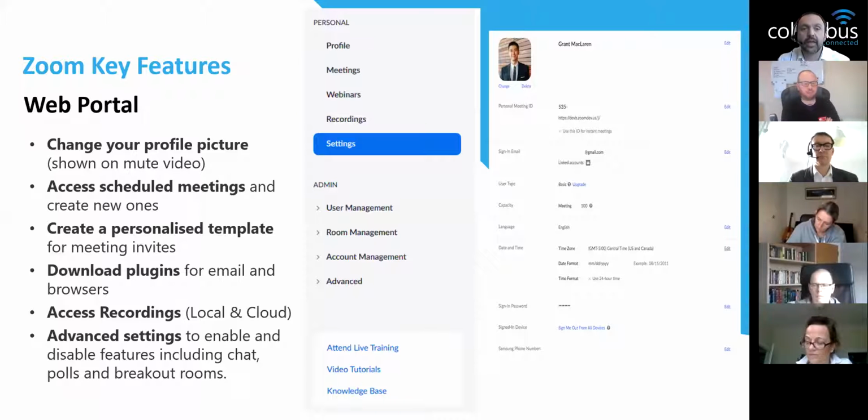You can also use the web portal to access recordings, and that's local and cloud. So you can download or record locally to your own PC or device of choice, but you can also take advantage of Zoom's cloud recording, but that's only for paid accounts. And you also have access to some advanced settings to enable and disable features such as chat, polls, and breakout rooms as well, which we'll explain shortly.